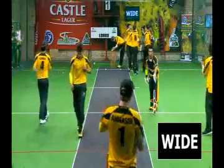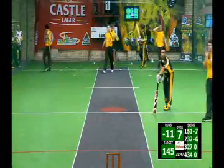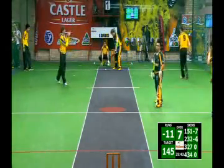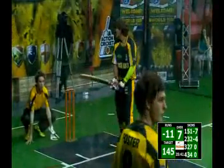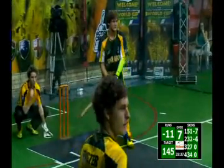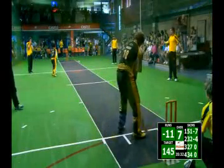Definitely. Quicker ball there from McDermott. Straying down leg. That's a variation that I was talking about. Just getting it slightly wrong. Keeping the batsman guessing. 3 balls left in the over.